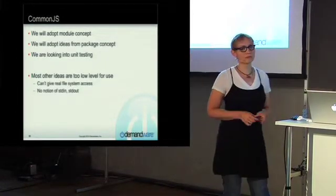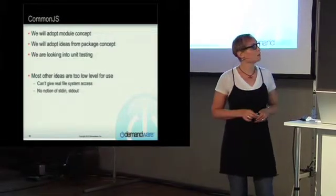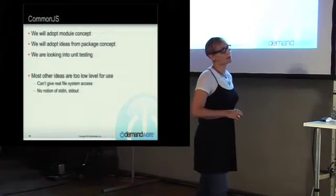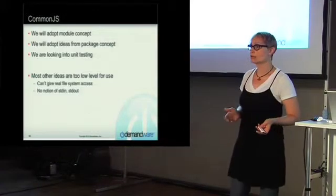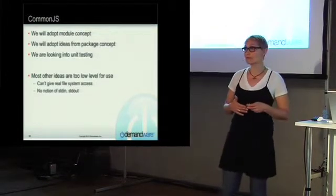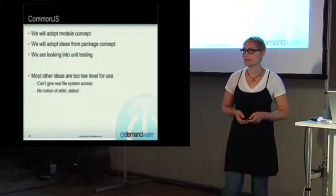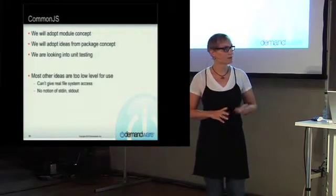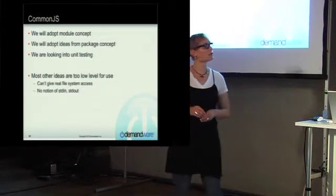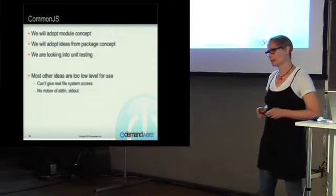We're also looking into unit testing. We currently have basic unit testing in there, where you can run and check assertions and everything, but maybe we want to take what is currently in discussion. Other things that are currently proposed in CommonJS are not applicable for us. Because we are a software as a service environment, we cannot have streams or sockets, we will not have full-fledged file system access, we will always have the abstraction of just storing blobs. We also have no real notion of standard in, standard out. So we will constantly look at whether we can adopt some things, but we will not implement everything.